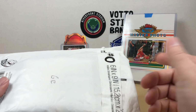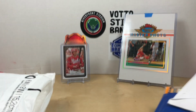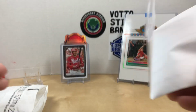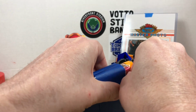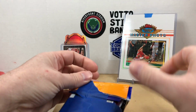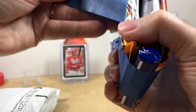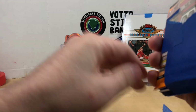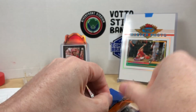Next up, we have a contest or giveaway win from Bumlet Collector. So this is the second time I have won one of his giveaways. Just going to get the note off to the side here. Super generous. Looks like we got some Mosaic basketball cello packs. Oh, looks like we got an assortment here. I think I see some baseball. What we got? We got all kinds of goodness.